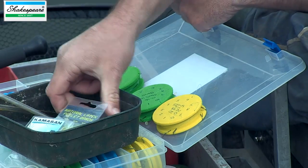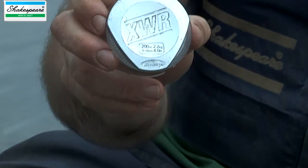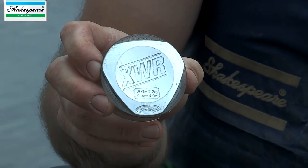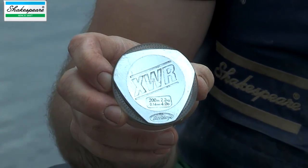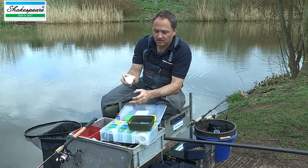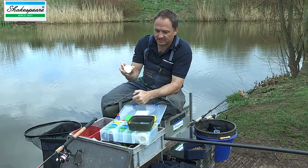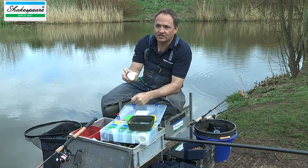The actual hook length material is made up of Berkeley XWR, and I'm using 0.16mm on the size 16 hook and 0.18mm on the size 14 hook. So it's all good, strong, reliable gear, and one that's going to stand up to the rigours of pellet waggler fishing.